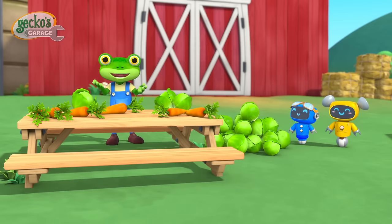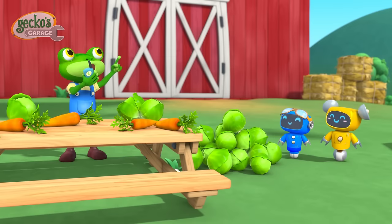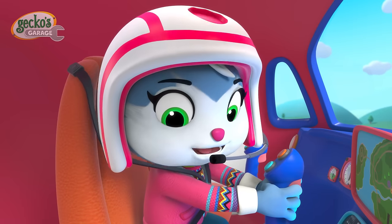Hello, everyone. Today, we're helping Cat deliver her compost to Trevor's farm. Release the compost now, Cat! Sale vale, Gecko.